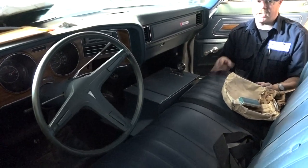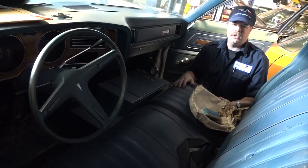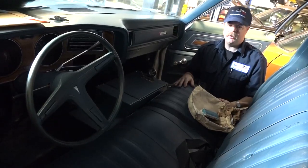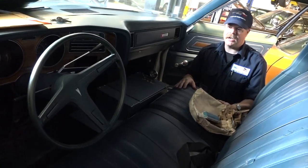So it has no air conditioning, no power windows, no power seats, no anything. All this car has is a 455 up front, big 12-inch drums out the back, heavy-duty suspension, and go-fast tires. This was the car that was designed to go out on the freeway and run down the Pontiac GTO.